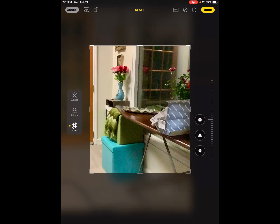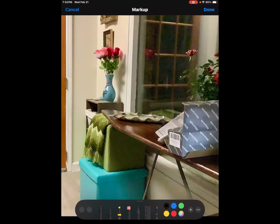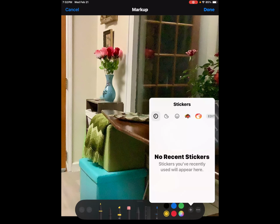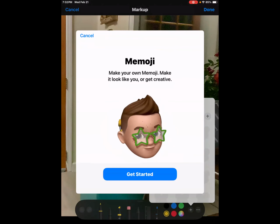Another feature is the ability to write on your pictures. So if you look up where I have done, there's a circle and it looks like a little person or a pen in there. If you touch the pen, you get markup features. So you can draw on your picture. Oops, excuse me. Can we use this? And draw on it. Look at this. You can add stickers, add text. I'm going to add a sticker. There we go. Put a sticker on there, which is sometimes helpful.